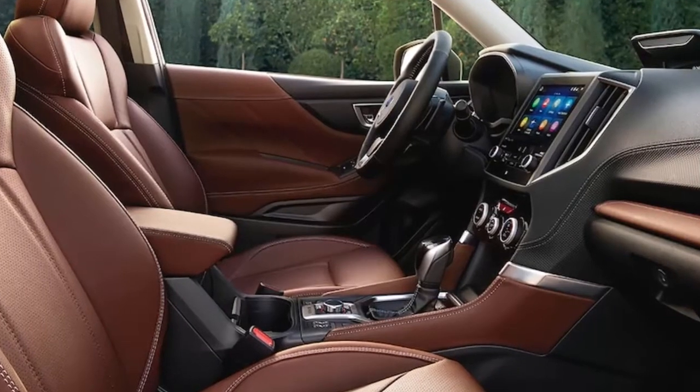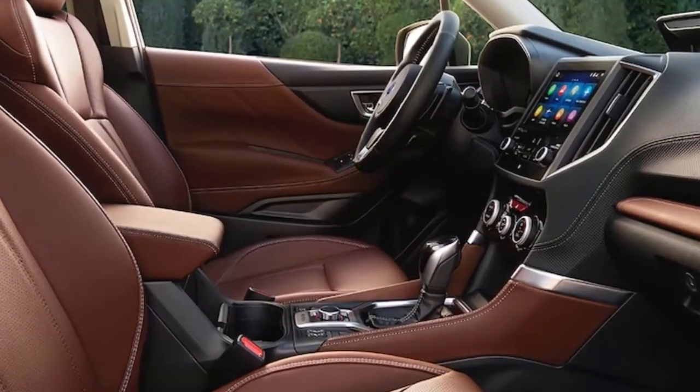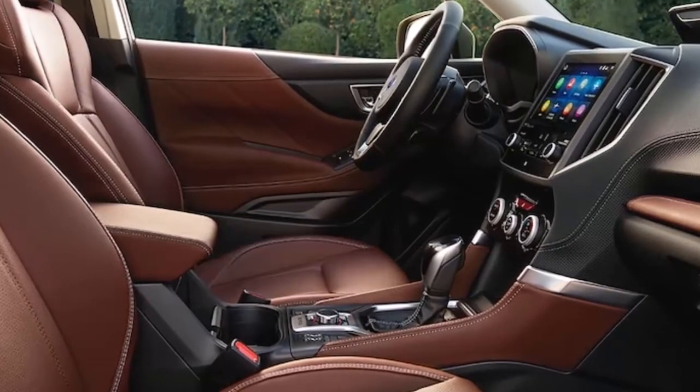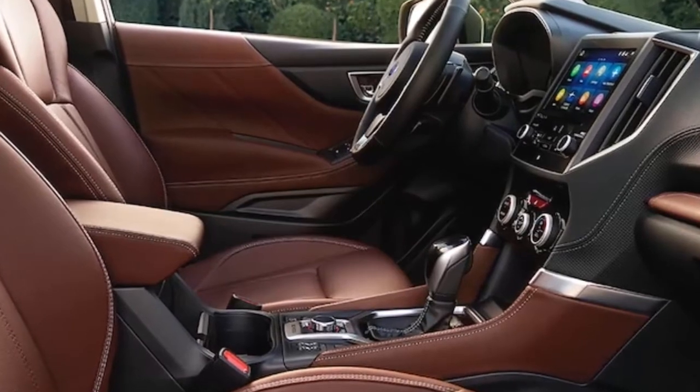4. At last, an electronic parking brake. On the old Forester, a traditional parking brake handle sat close to the driver's seat. Now there's a new electronic parking brake that opens up more space on the center console.